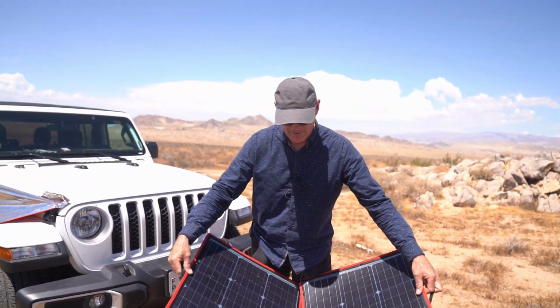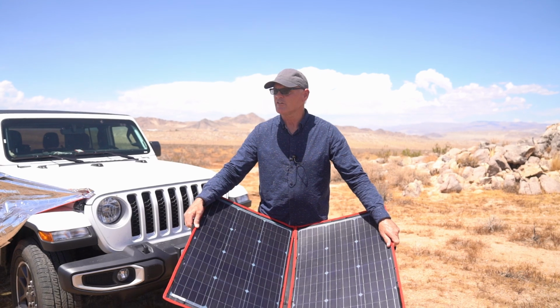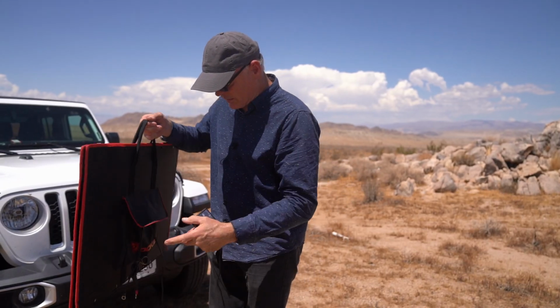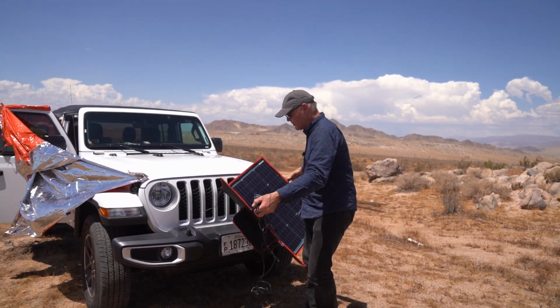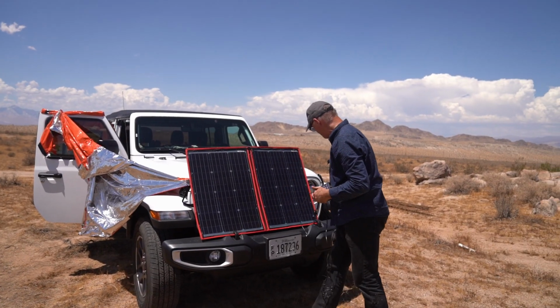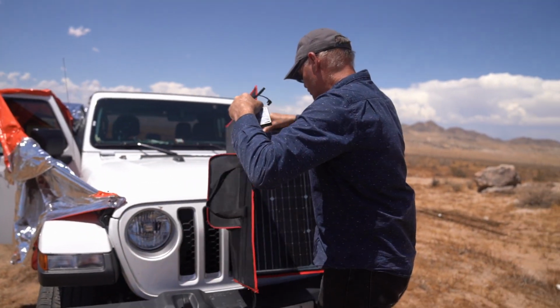These are great to set out, if you're in need of some more electricity for your phone. So we're gonna set it up and start using this and see if we can charge something up. We'll just set it right there. They say not to hook it up while there is sunlight. You should first close that.